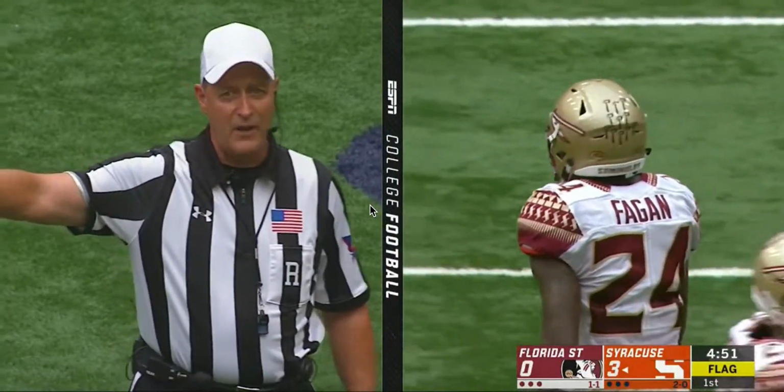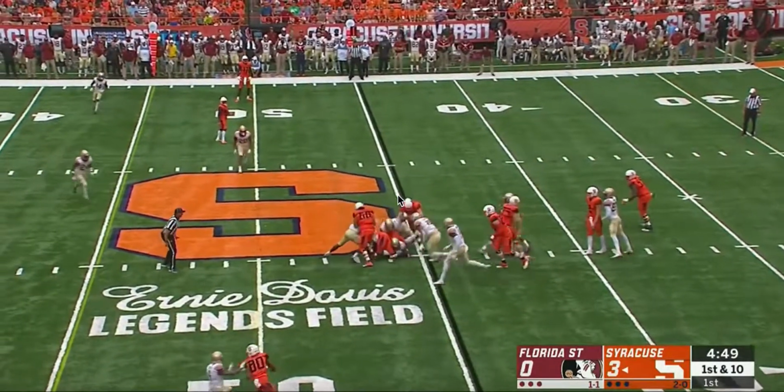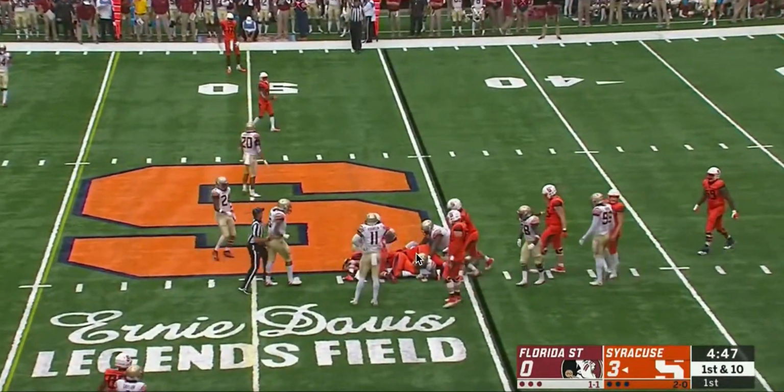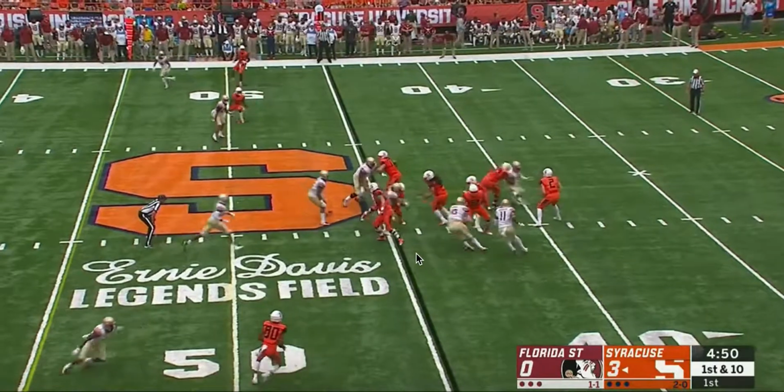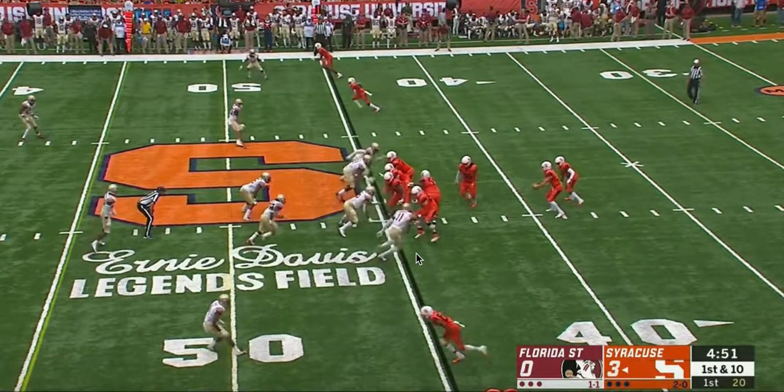It's a great job by Marv, your defensive tackle. He's got an initial stem. He's going to work back to the inside. Pretty good defense there.